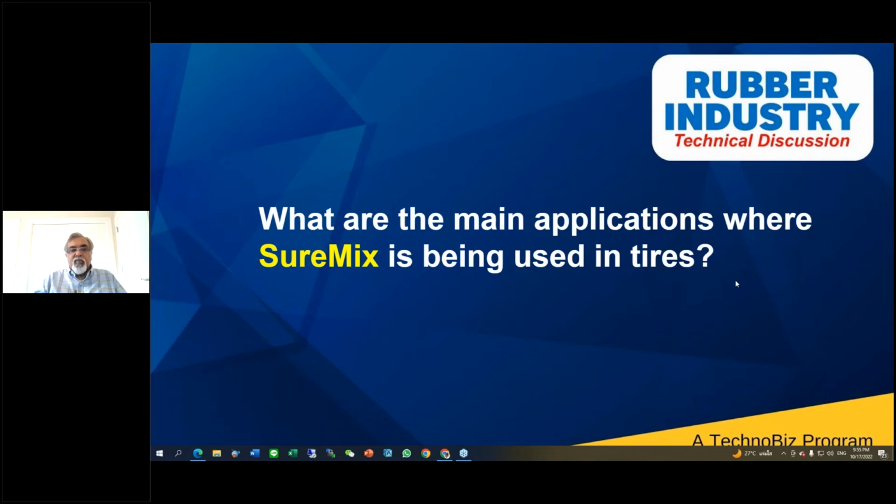The next question is, what are the main applications where SureMix is being used in tires? So let me tell you a little bit about the history of SureMix. SureMix was initially developed to help customers increase the silica loading without processability drawbacks. So the tread was initially targeted.